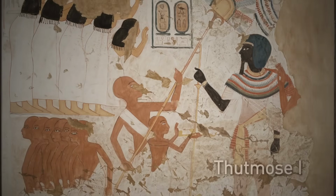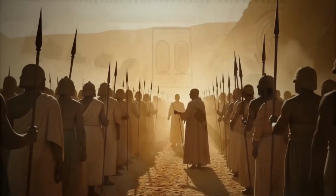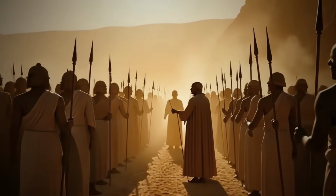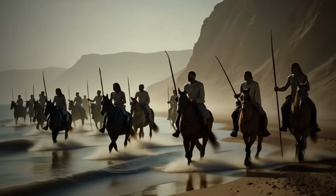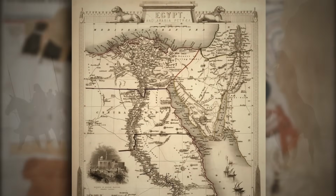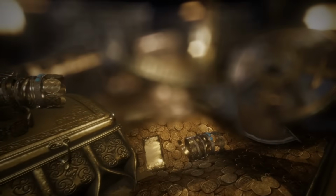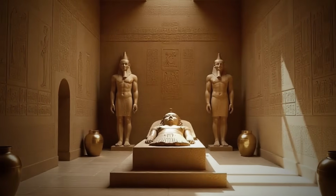Thutmose I was a fierce fighter who led major military campaigns, pushing Egypt's border further south than ever before, all the way to the fourth cataract of the Nile. His victories gave Egypt access to new trade routes, stronger political ties, and more wealth. His conquests were so significant that they were recorded in the tombs of his top officials.